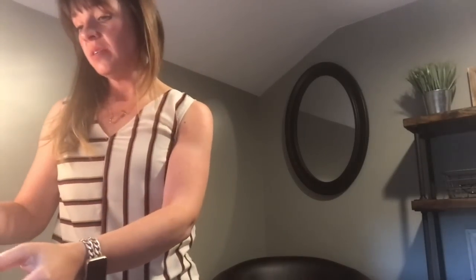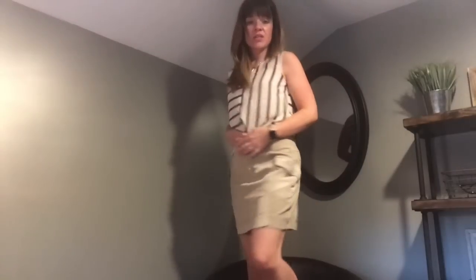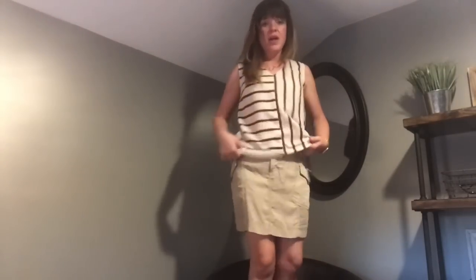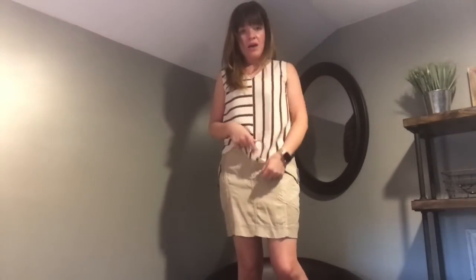Yeah, it says to put these together, but I don't know how good they look together. So this is the top. I really like it. I like how it's got the different cross patterns here. Let me get up here and show you guys the skirt. So the skirt is really cute. It's like a khaki utility skirt. I really like it. It's a great length, but I don't like this shirt out with it.